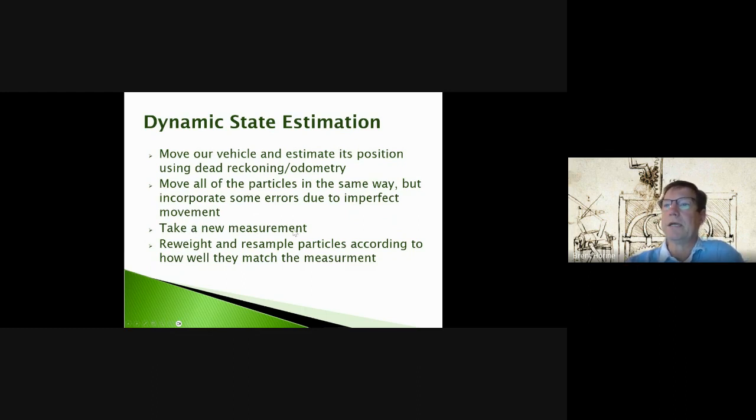And then we take a new measurement, right? This measurement also, when we apply it to these things, ooh, I have a spelling error there.